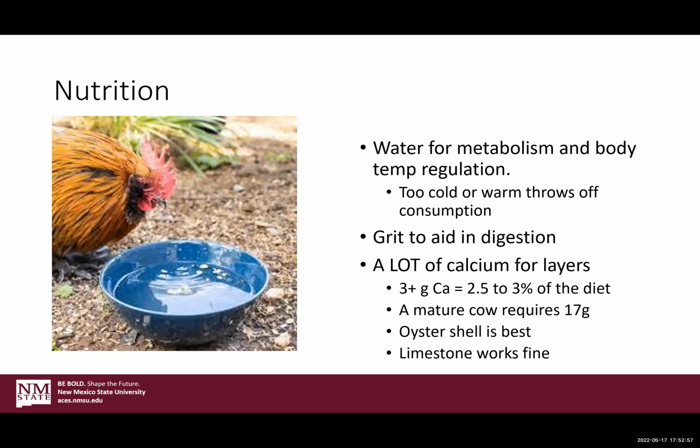And so you can see that this is a pretty heavy lift for these birds to try and consume. And the best way to deliver that, in my opinion, in terms of being most digestible, most bioavailable, is oyster shell. However, it can be expensive and it can be hard to find at times. If you can't find oyster shell, you can certainly use limestone. That would work as well. But have that separate from your feed, so they'll supplement themselves with the oyster shell.